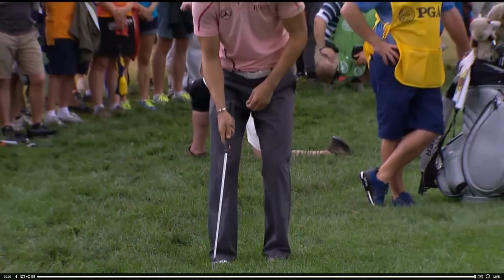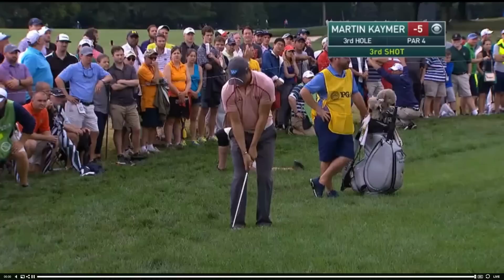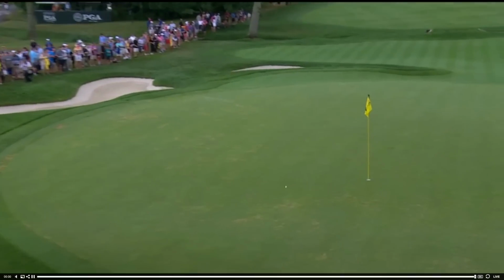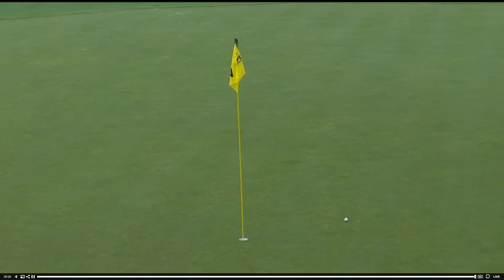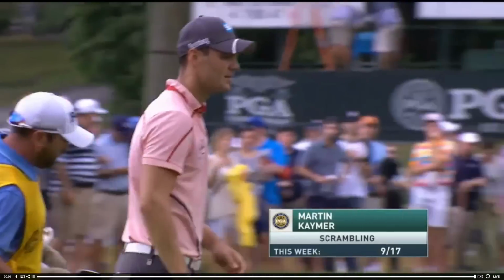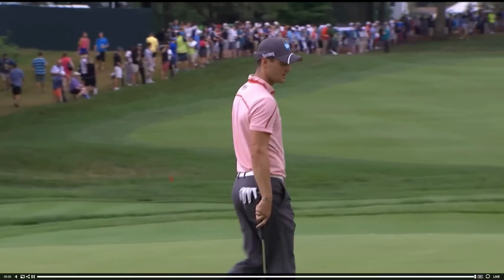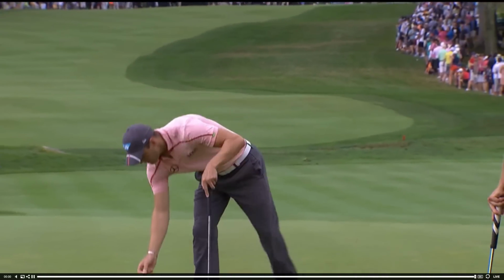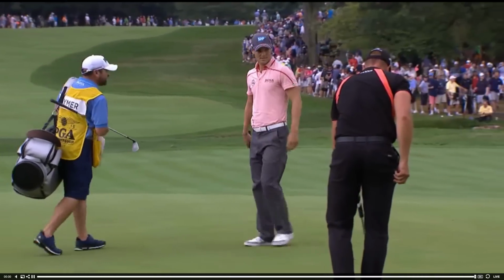Can barely see the tops of his shoes. That's how thick the rough is here for his third. That came out nice and soft there. What a shot by Kaymer. Beautiful up and down with the first Kaymer had from the greenside bunker right, and now another chance to make the second to actually be one under par through three and only hitting one green in regulation.